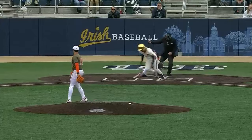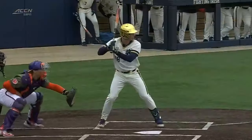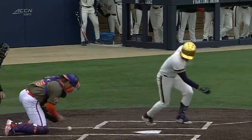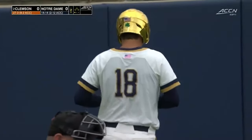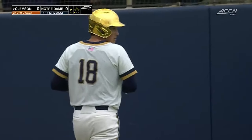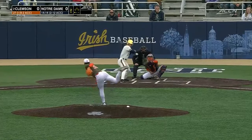We said he had strikeout stuff. Well, that's a pitch to swing at there, and he's able to get Bumgart to chase. There's a reason he came into this game with 48 strikeouts on the year, and that's strong stuff and really good off speed.